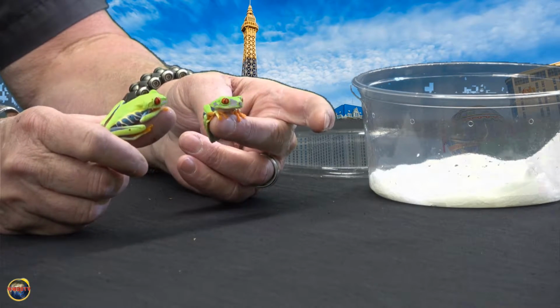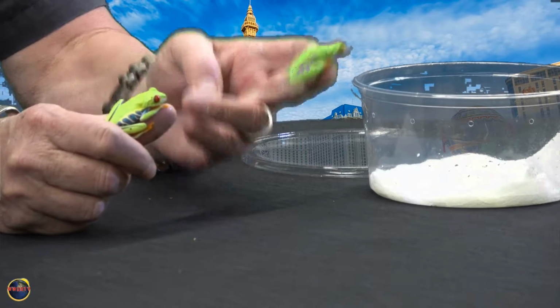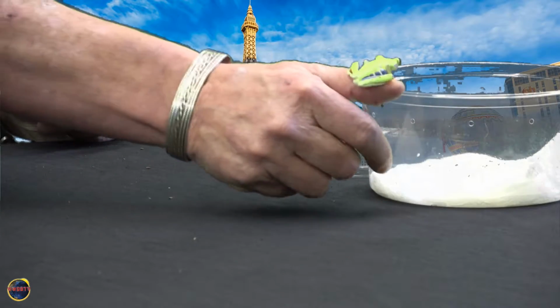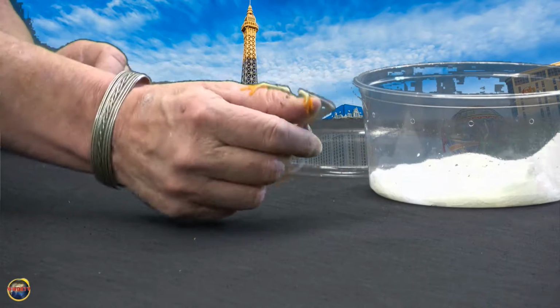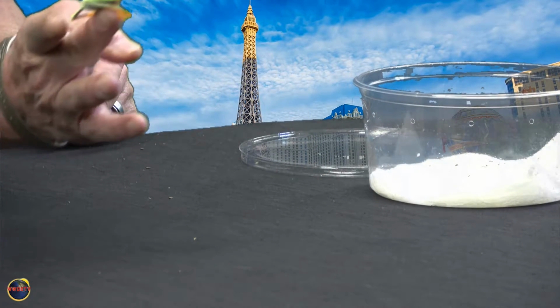Now, what are these? These are gorgeous. This is the poster child of frogs. This is a red-eyed tree frog. You see these everywhere, all over, because they're so colorful. This is one of the poster children for Costa Rica. They've got those brilliant red eyes and the blue down the sides. They look like a frog tennis shoe.